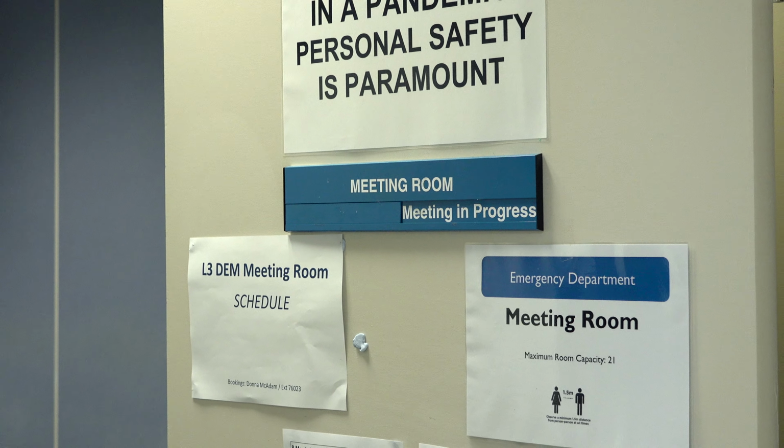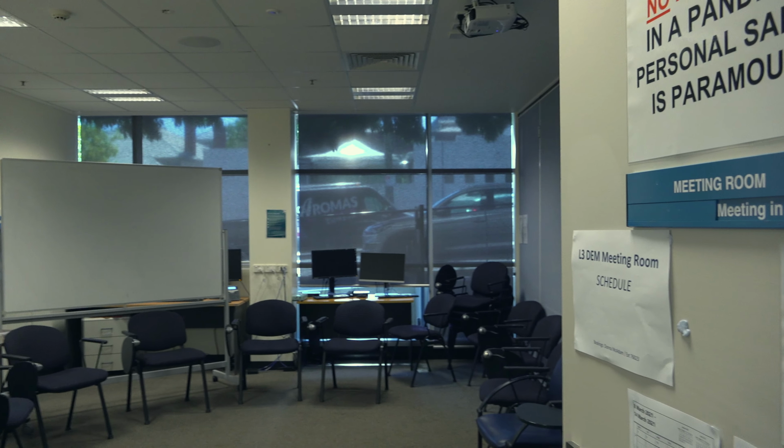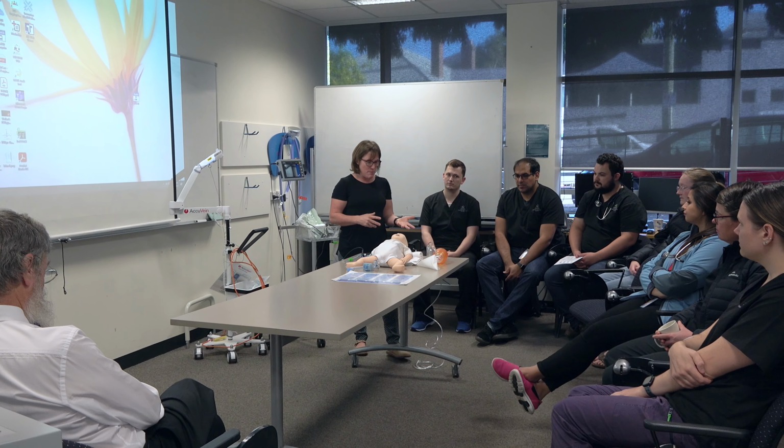Next comes the ED meeting room, which is the main area for hosting educational sessions, departmental meetings, and formal clinical handovers.